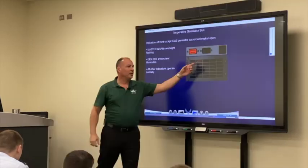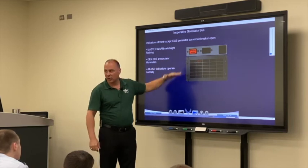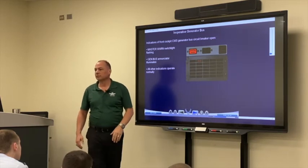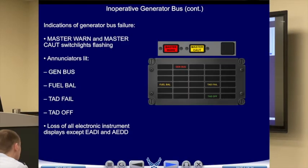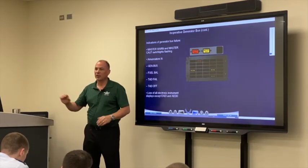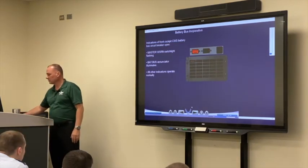If I get a generator bus light, and all I get is the generator bus, but I haven't lost any of those displays, then that CWS circuit breaker isn't working. That's all it's telling me. So I terminate the mission and come back. If, on the other hand, I get that light, these additional lights, and blank displays in the cockpit, it's not the CWS circuit breaker anymore, it's the entire generator bus. And it looks like this.